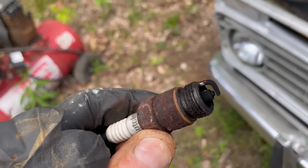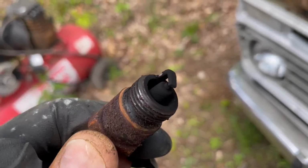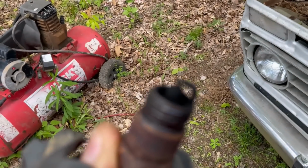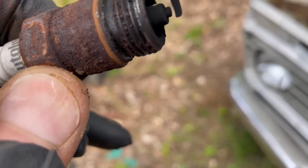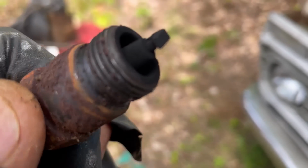This is plug number 1. Very, very sooty. Very sooty. I'm gonna have to clean that up. Wow. Very sooty.